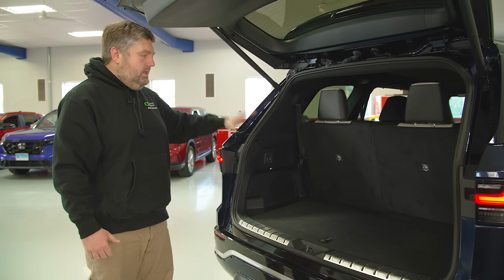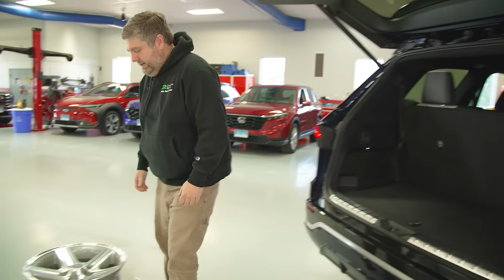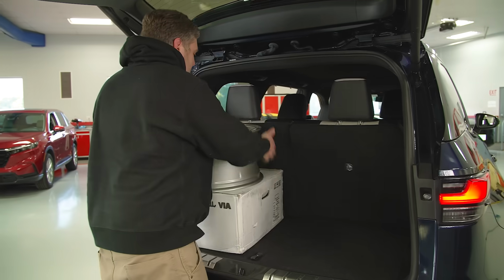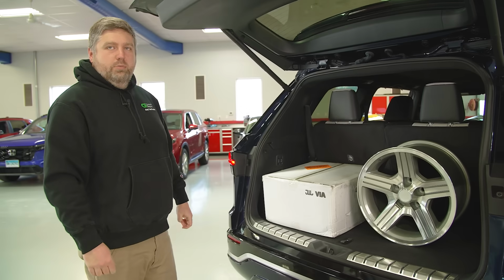We have totally decent cargo space back here, even with the 3rd row in the up position. So you can take people and you can take things, bags, packages, whatever you need to do. Even some larger, heavy, awkward items really aren't a problem for the Lexus TX. You just get your stuff right in here. I mean, a pair of wheels fits no problem.